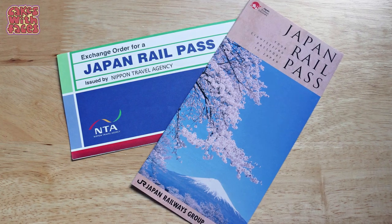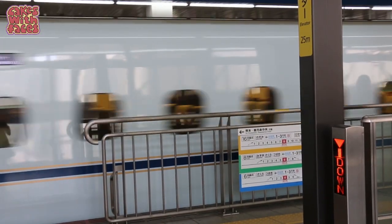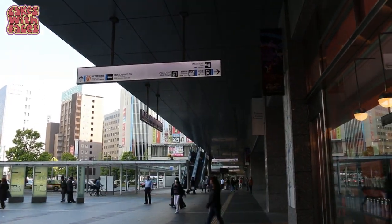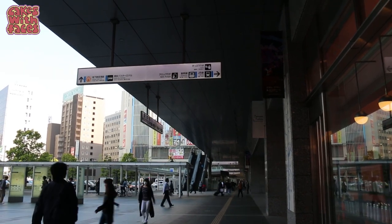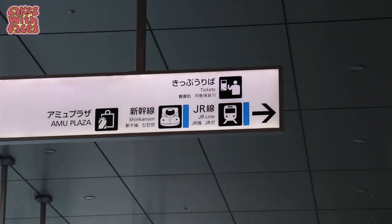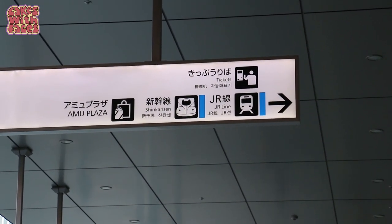Finally, here's how to make reservations with your JR pass, your Japan Rail pass. You don't have to reserve a seat, but some trains can get busy, so it is recommended, and it doesn't cost anything. We're just outside Hakata Station, and the first thing to do is make our reservation for the Shinkansen. We're going to use our Japan Rail passes, and you can see up there, there's a sign saying Shinkansen and JR lines, and that's usually where the reservation office is.